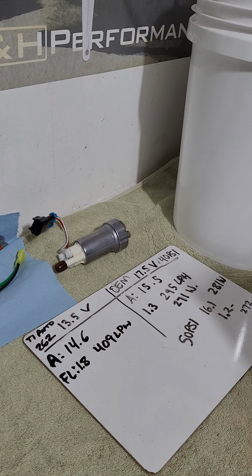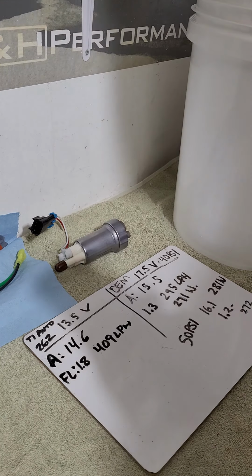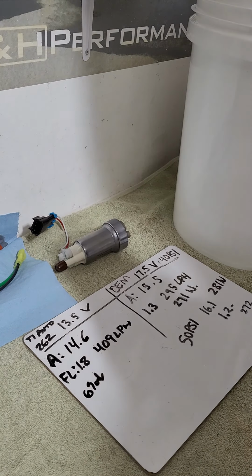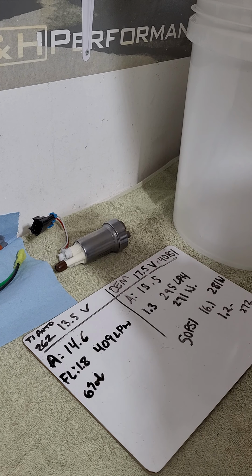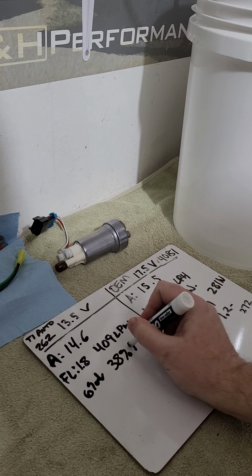So let's do some comparisons percentage wise. 15.5 amps minus 14.6 amps, it's 0.9. Divided by 14.6, 6%, 0.06. So 6% less current draw. And then we gained flow. So 409 liters per hour minus 295, we gained 114 liters per hour of flow. And then let's divide that by 295 to get the percentage, 0.38. And we gained 38% more flow.